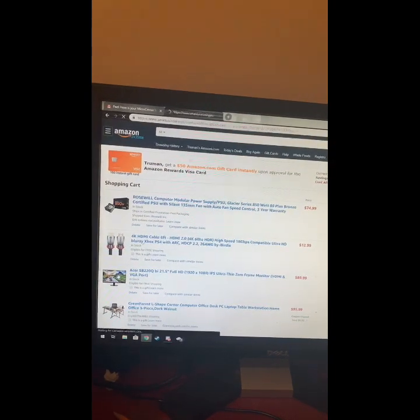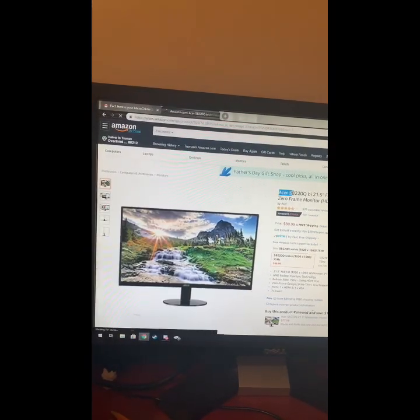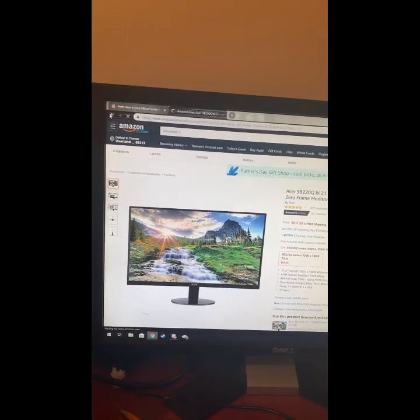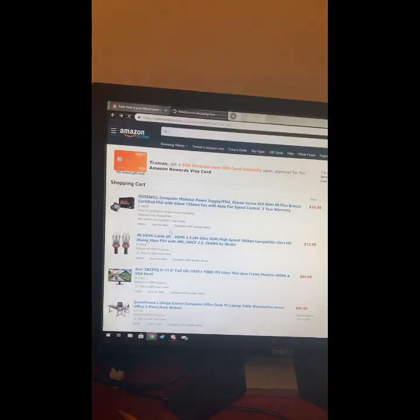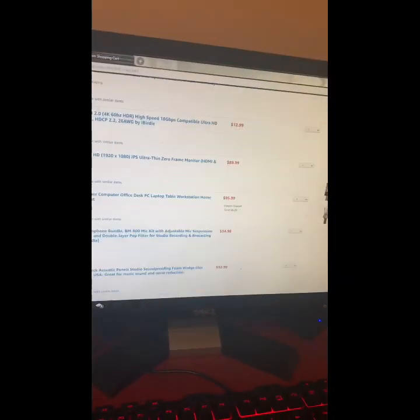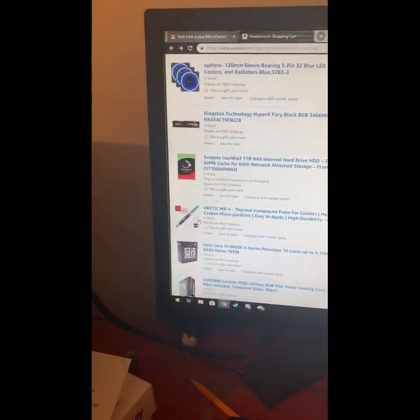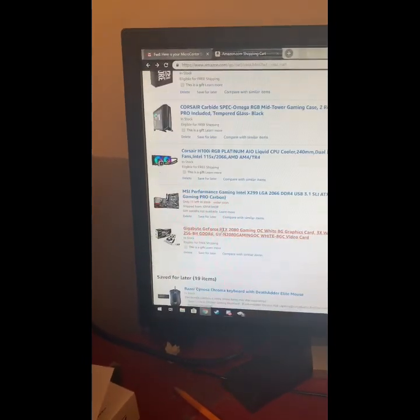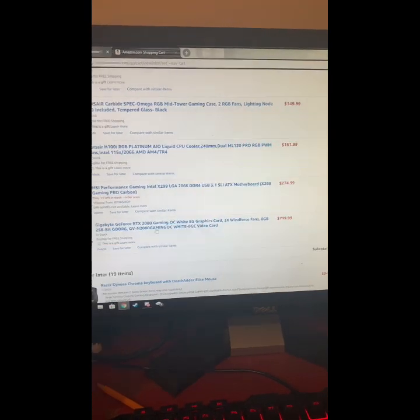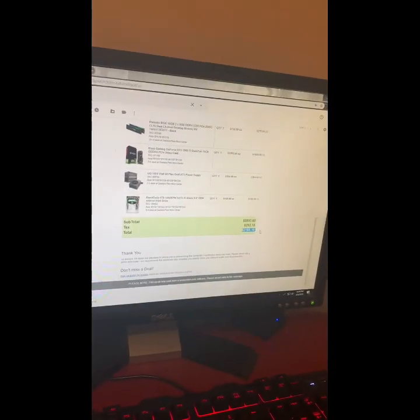And then I have this 1080p monitor. I'm probably going to switch to a 4K one. And then I have this 6-foot HDMI cable. This was just more of an older type of thing. I was going to switch to a 1080 Ti, so that's going to add another 200, something odd.